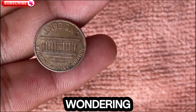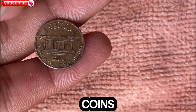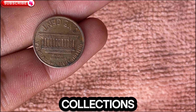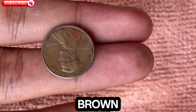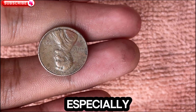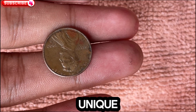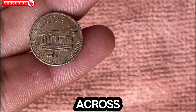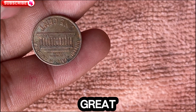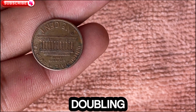You may be wondering, with billions minted, why should I care? Because thousands of rare and valuable coins have been discovered in old jars, piggy banks, pocket change, or inherited collections. That little brown penny you overlooked might actually be a treasure in disguise. Collectors are especially hunting for 1990 D cents in high grades, full red color, and with unique errors. If you come across one of these, especially in pristine condition or with an error, it could be worth a great deal.